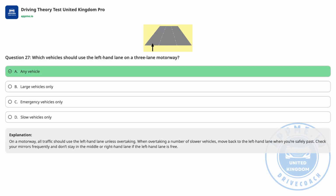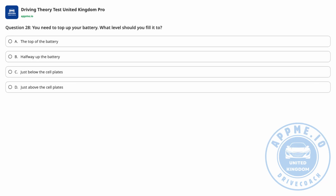The correct answer is A. Question 28. You need to top up your battery. What level should you fill it to? A. The top of the battery. B. Halfway up the battery. C. Just below the cell plates. D. Just above the cell plates.